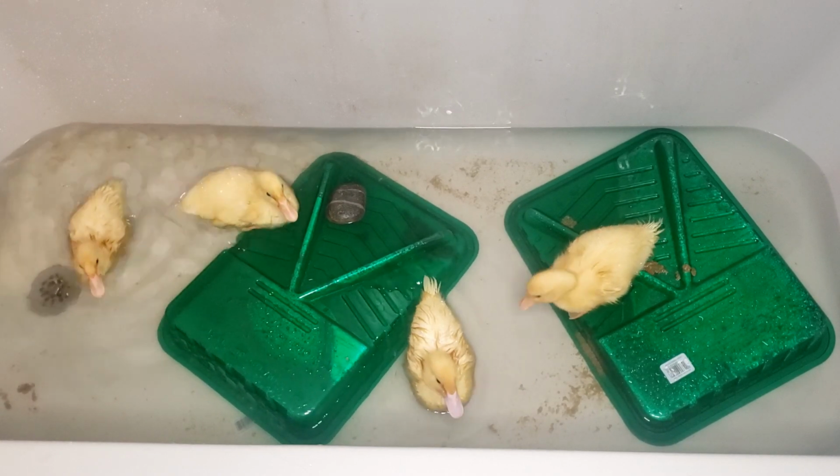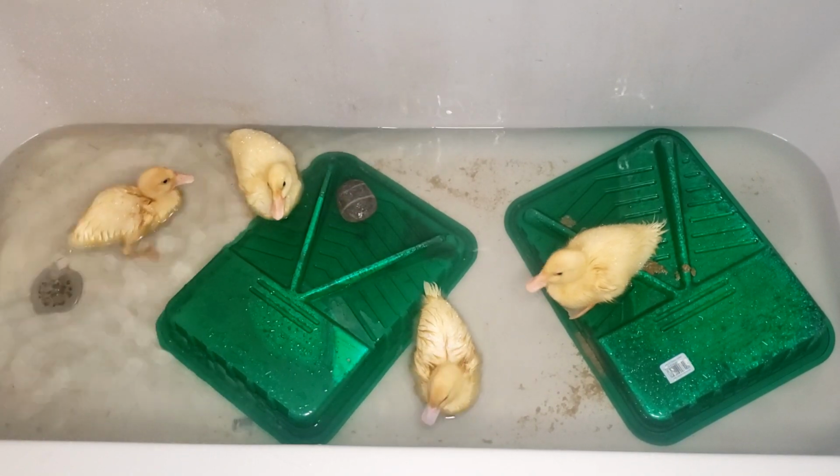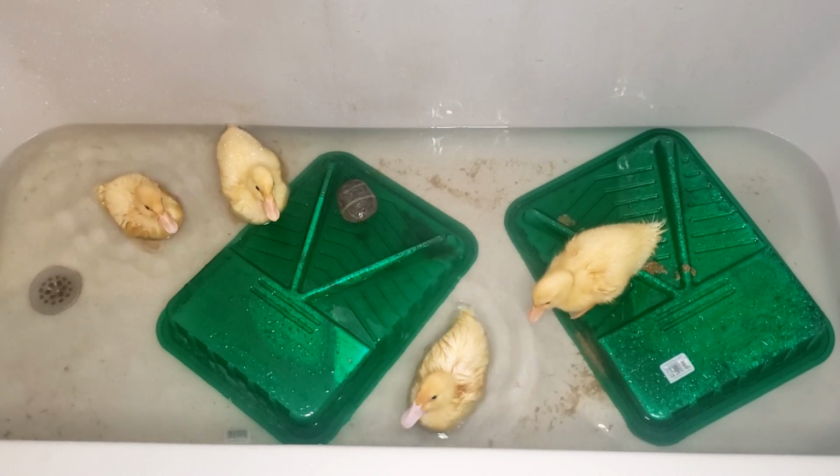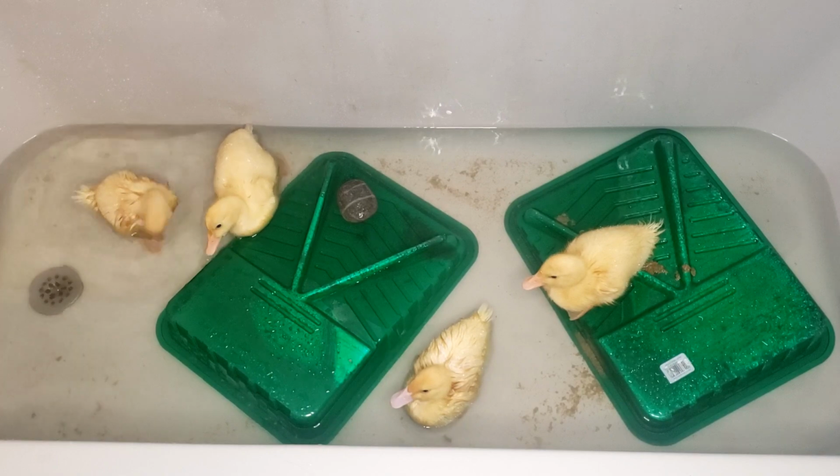The bathroom itself is kept at a nice 75 degrees as well, so the ducks don't get cold because they are domesticated ducks. They're not wild ducks. But they do have instincts similar to wild ducks when it comes to water.